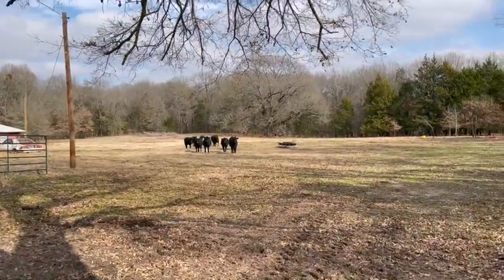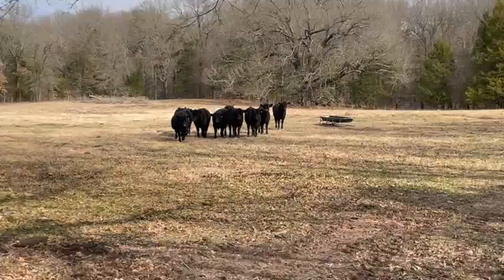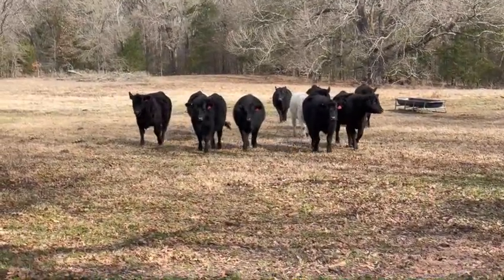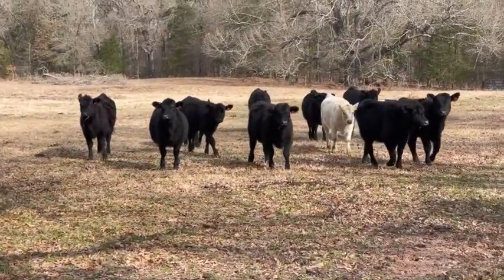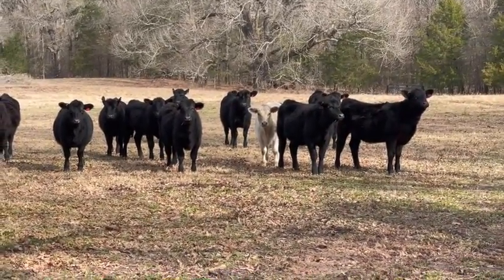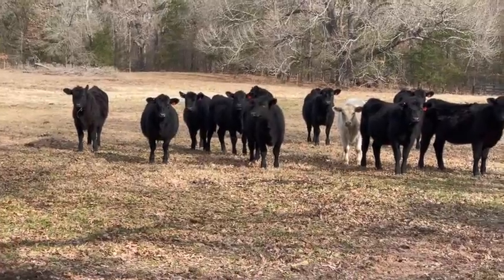Hey y'all, Ashton here, bringing some feed to these babies. You can see how excited they are. And they're like, why are you filming us? Getting camera shy. These are our babies. Not really bait, but they're not full grown cattle yet. So we're just feeding them and getting them all grown up. Gonna give them some feed.